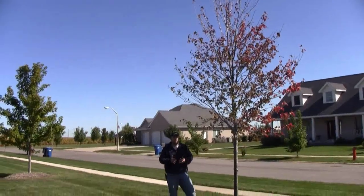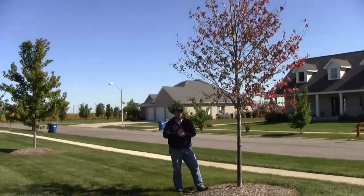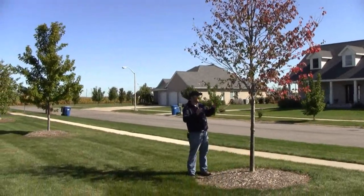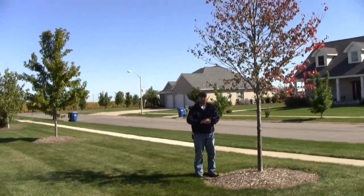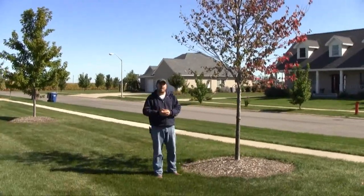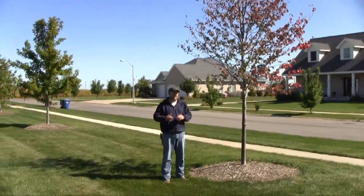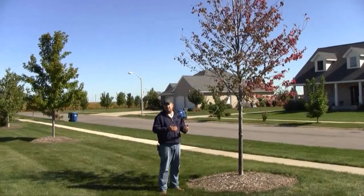We get a lot of questions about this, and the main thing with this is transplant stress. We had a lot of really challenging weather this year. It was dry and hot all through the summer. It was wet and cold all through the spring, and it just wasn't ideal conditions. But this tree is very healthy.